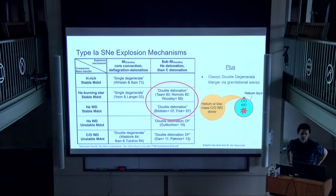In more recent years, there have been some other theories for causing Type 1A supernovae. Specifically, this double detonation method has gained a lot of traction in theory and simulation land, where you have either a helium star or a helium white dwarf accreting onto the primary, which forms a helium layer around the white dwarf. Eventually that gets big enough to ignite, which will then prompt an explosion in the white dwarf and allow it to explode. Particularly, this seems very good at exploding sub-Chandrasekhar mass white dwarfs.